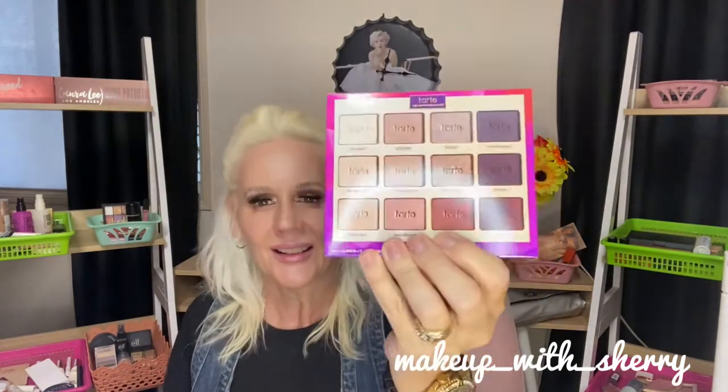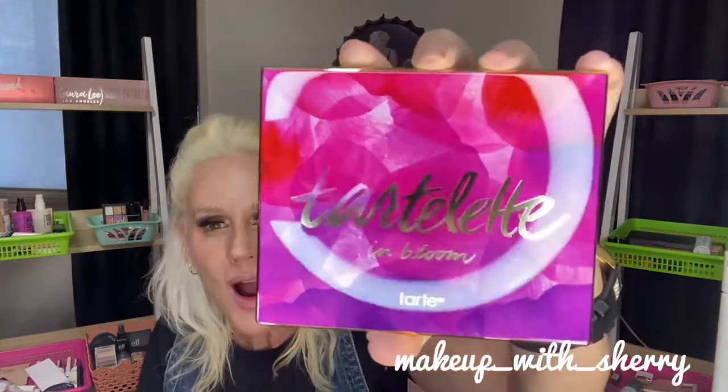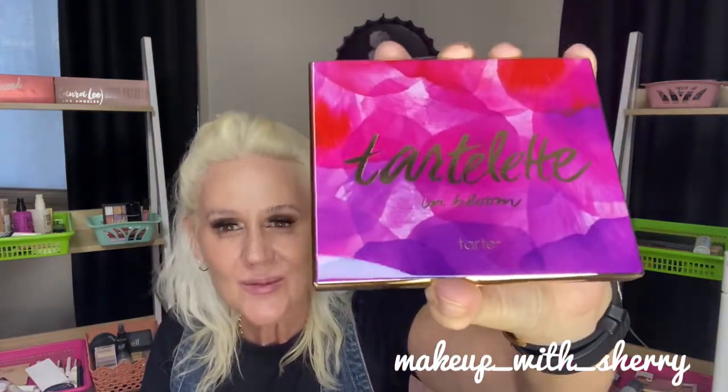Alrighty, let's rip into the Sephora haul. Woohoo! Thank you for shopping at Sephora. Oh, I feel like it's Christmas. Here we go. The Tarte palette. How gorgeous is this? Now, I was just wondering if I should, wow. Oh, wow. Are you kidding me?